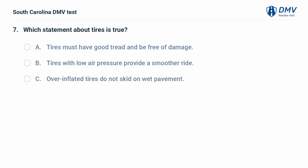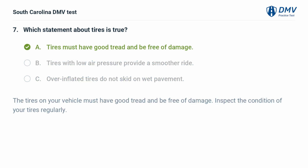Which statement about tires is true? A. Tires must have good tread and be free of damage. B. Tires with low air pressure provide a smoother ride. C. Overinflated tires do not skid on wet pavement. A. Tires must have good tread and be free of damage.